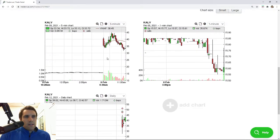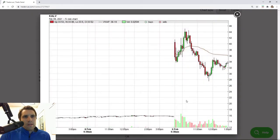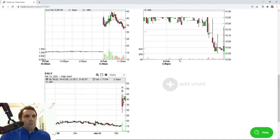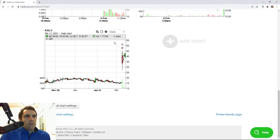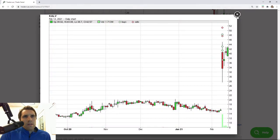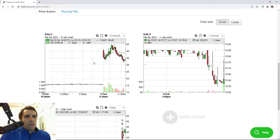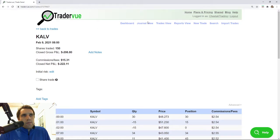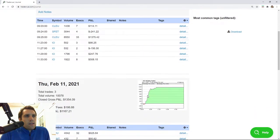You can see here. Let's look. So on this one, well, I guess it doesn't show it right there, but most of the time you can see where I bought and sold. Okay, let's look at this one. No, I guess it doesn't show on here because I was trading pre-market. Interesting. So I guess you can't see the pre-market trades on here. Anyways, let's go back to Journal View.